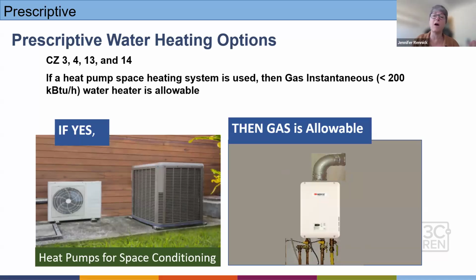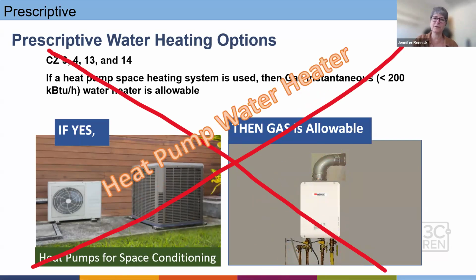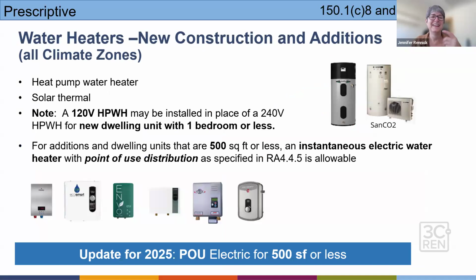They seem to really be kind of on par in terms of costs with gas, and same with operating costs for the consumer, really maybe $15, depending on how much water you use a year difference. Now that's out as far as prescriptive, and only the heat pump water heater is your prescriptive option. And then you follow all those mandatory measures we just went over. So you don't have to worry about gas if you're doing prescriptive. If you want gas, you got to do performance, a computer model, and look at trade-offs.